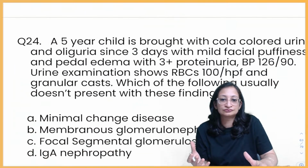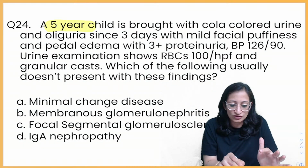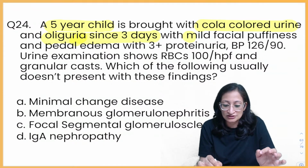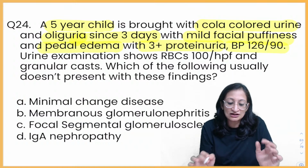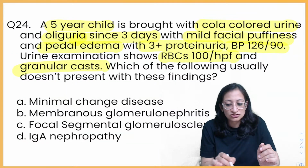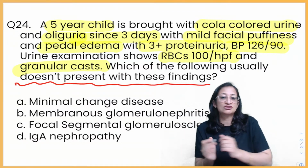Moving ahead, a 5-year-old child is brought to you with cola colored urine and oliguria, that means decreased urine output, since 3 days, with mild facial puffiness, pedal edema, with 3 plus proteinuria. BP 126/90 is high for a 5-year-old child. Urine examination shows RBCs 100 per high power field and granular casts. Which of the following usually does not present with these findings? So mark the question.